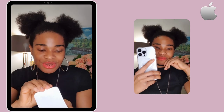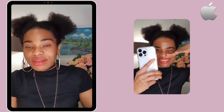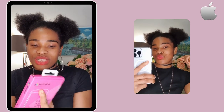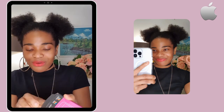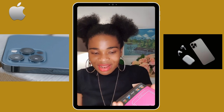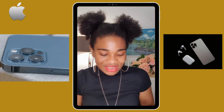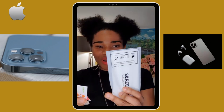So the next thing I'm going to unbox right now is this screen protector, which is going to protect the screen. On the Android I was using, I actually didn't protect the screen, and my phone got cracked everywhere, and it's not a good feeling at all. So I have to protect this phone. I have to protect the screen. So this is how the screen protector looks.